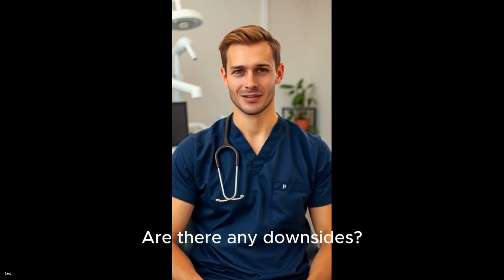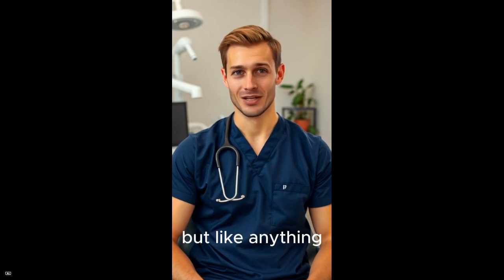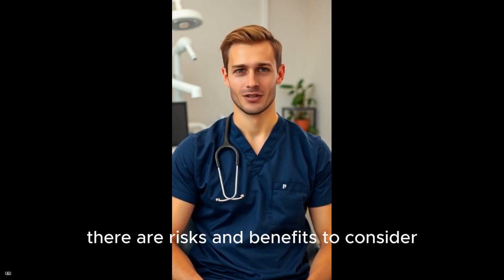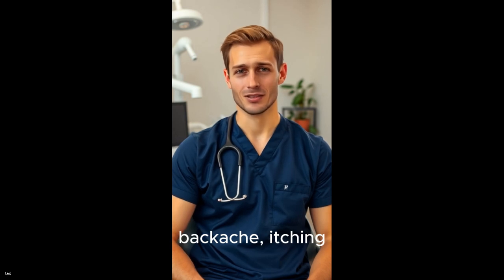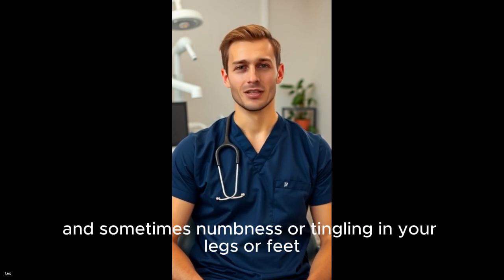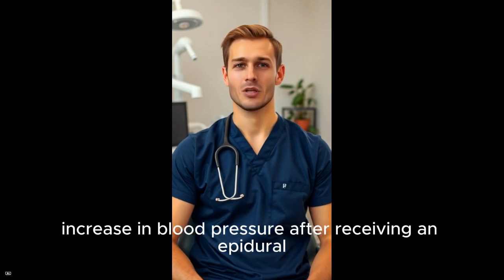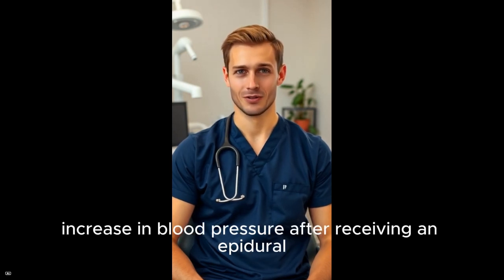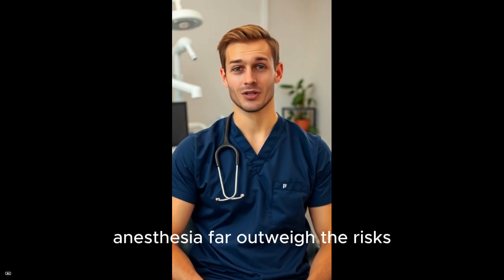Are there any downsides? There are very few downsides to getting an epidural, but like anything, there are risks and benefits to consider. Possible side effects include headache, backache, itching, and sometimes numbness or tingling in your legs or feet. Some women also experience a slight increase in blood pressure after receiving an epidural. Overall, though, the benefits of epidural anesthesia far outweigh the risks.